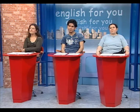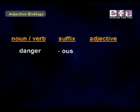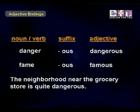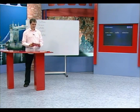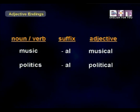Let's look at some nouns or verbs that can be changed into adjectives by adding a suffix. Danger, suffix O-U-S, adjective dangerous. Noun fame, suffix O-U-S, adjective famous. The neighborhood near the grocery store is quite dangerous. Okay, next one we have is noun music, suffix A-L, adjective musical. The noun is politics, the suffix is A-L, the adjective political. And the noun is economy, suffix A-L, adjective economical.